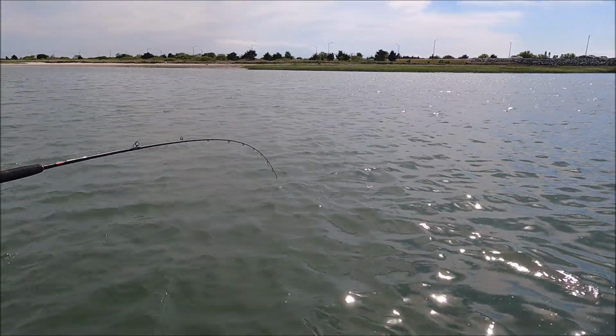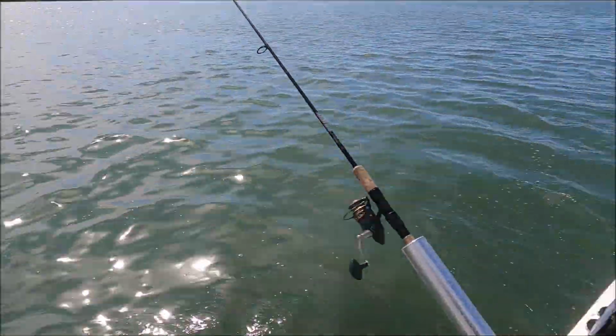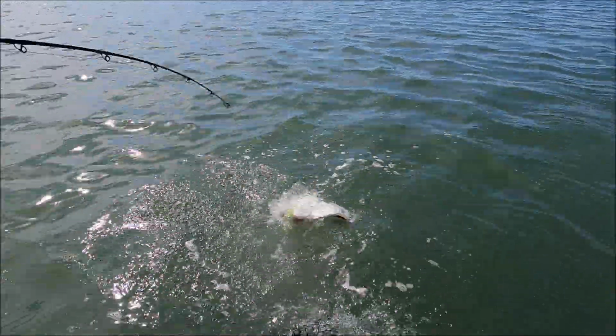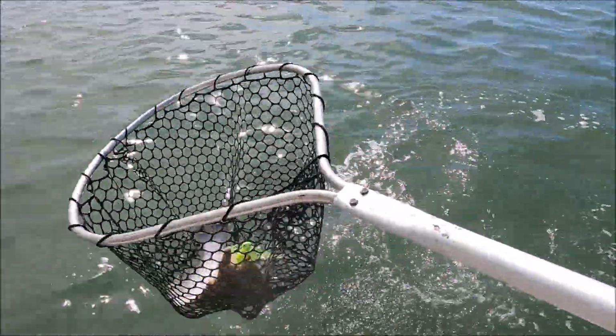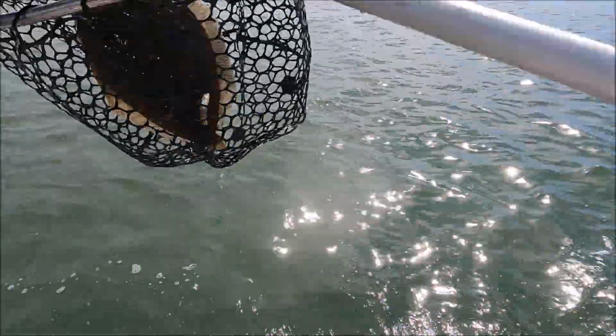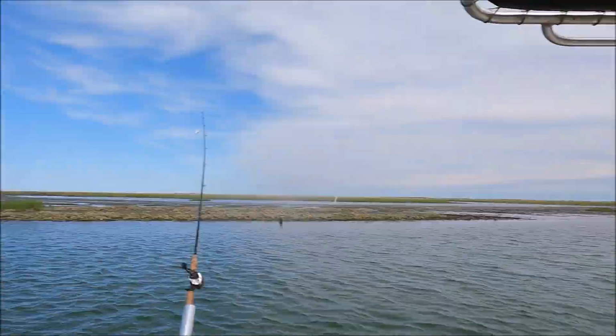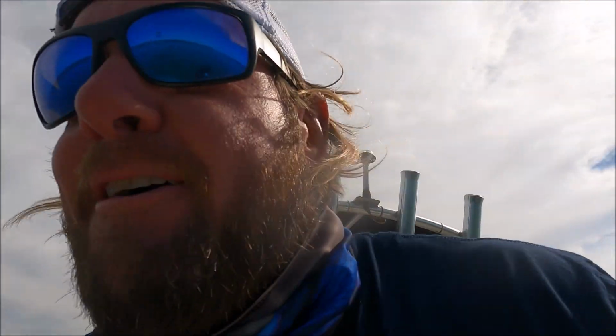Two keepers in the box in 5 minutes. I just said it. That's a keeper. Hang tight. I'm trying to go slow for you. Yeah, that's a keeper there. That's like a 17 and a half incher. All right. We've been fishing now for less than 5 minutes and three heavy keepers.